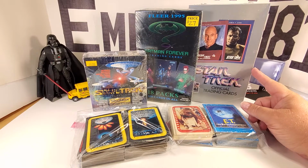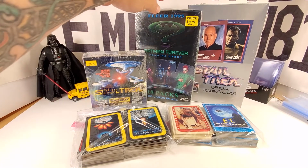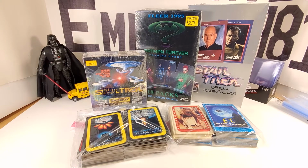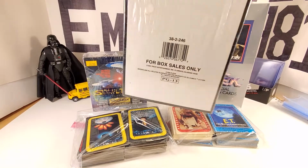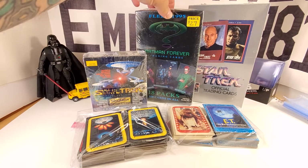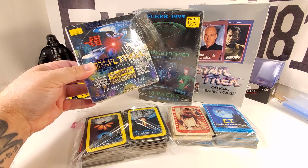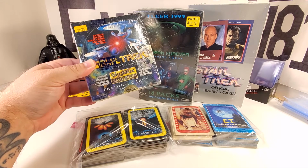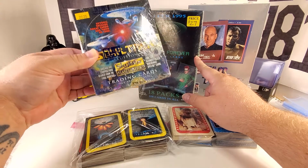I love it. That's going to be a fun box break rip. And I got a little thin box of 18 packs, 108 cards in all. Fleer 1995 Batman Forever trading cards. That's going to be a fun one to do. That'll be its own little video as well. And this one here, Skybox Master Series Star Trek Edition trading cards. Don't know what year this is, but that's also going to be its own little box break.